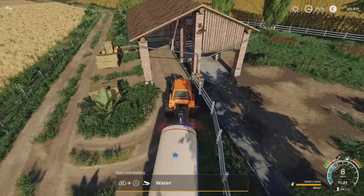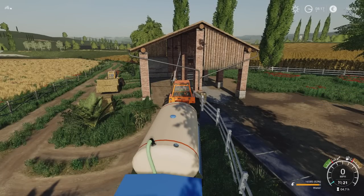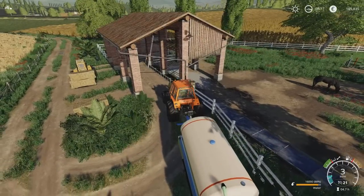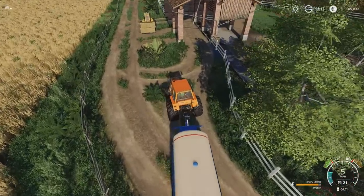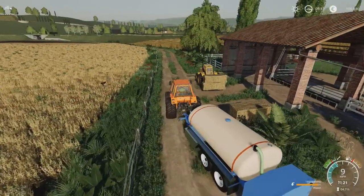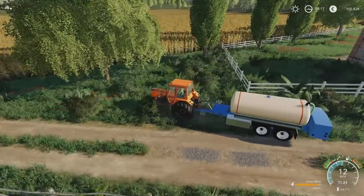But there we go, water going in. 2,000 litres. I'll put this to one side somewhere out of the way. We have come to the end of this episode. A horse, my kingdom full of horse. We have four, potentially six. We'll have another couple coming down the line. I'll probably stick this just over here out of the way.